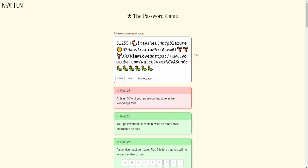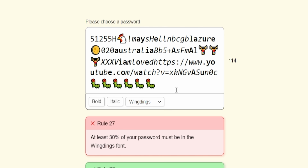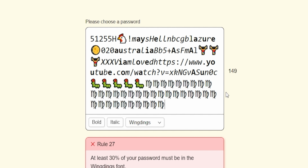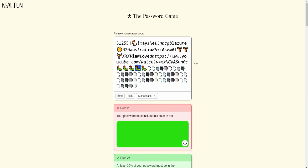Rule 27, at least 30% of your password must be in Wingdings font. So I can't change any of this, I don't think, into Wingdings because then it's not going to be valid, and I especially don't want to delete my stupid chicken. But I'm pretty sure there's nothing that says I can't just go like this till it's at least 30%. And the password's going to get longer, but at some point this will take up 30% of the password and everyone's going to be happy. Perfect, we're happy. Okay, that was a really easy rule. I was concerned it wasn't going to let me do that, but we got away with it.